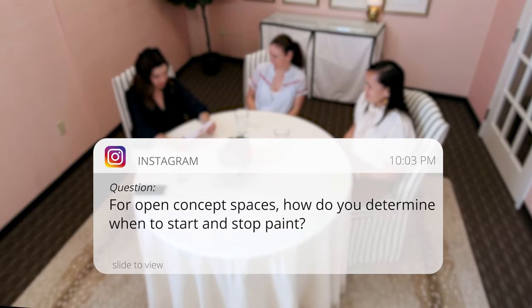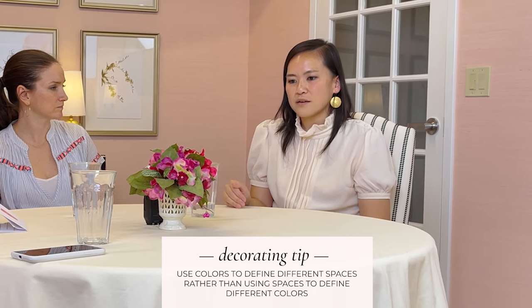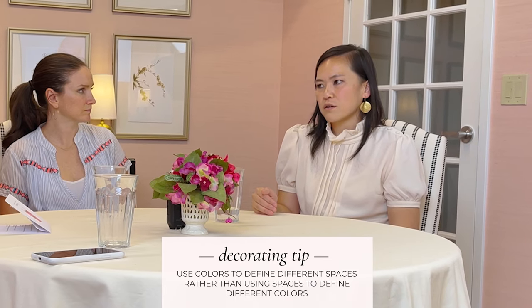For open concept spaces, how do you decide when to start and stop paint? Oh, yeah, this is a hard one. What's a good break within the room where you stop the paint? It could be really tricky. If you want some room to be a different color, where to stop and start is always the question. Obviously you can always end it at doorways, or where the wall ends, or I would say think of using color to define the different spaces that you want to define, and have that as a way of stopping your paint color.